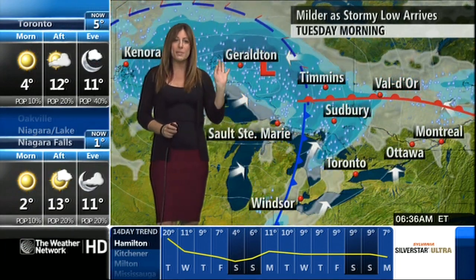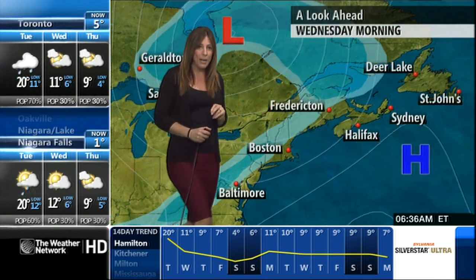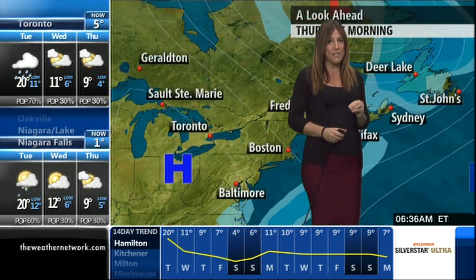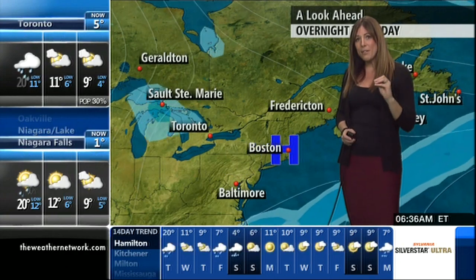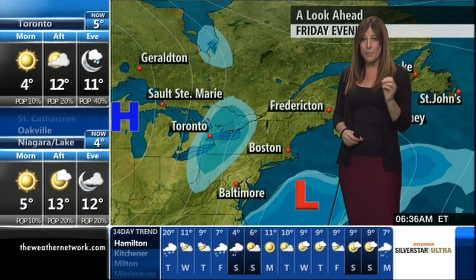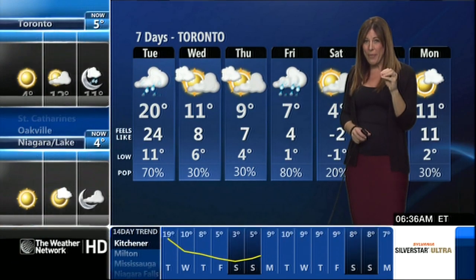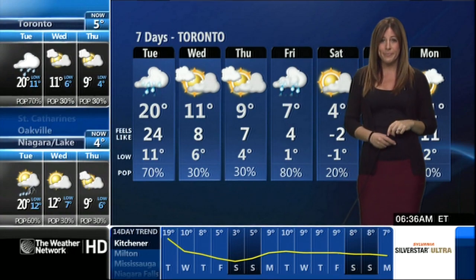Now, once this cold front goes through, that's where we could see that risk of isolated thunderstorms, and then we are going to cool down behind it, so much so that by the end of the week, we may even be dealing with a bit of a rain-snow mix Friday, overnight, and into Saturday. Not good news for trick-or-treaters because as of right now, the forecast is keeping us quite damp and quite cool, but the mixing should be north of the 401.